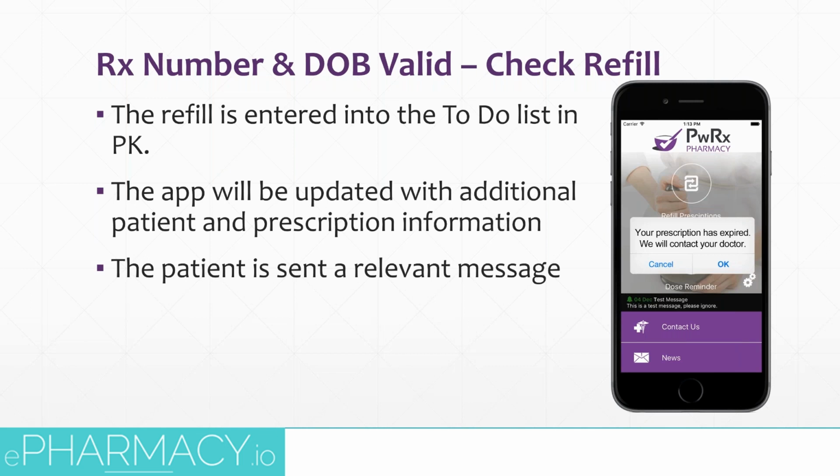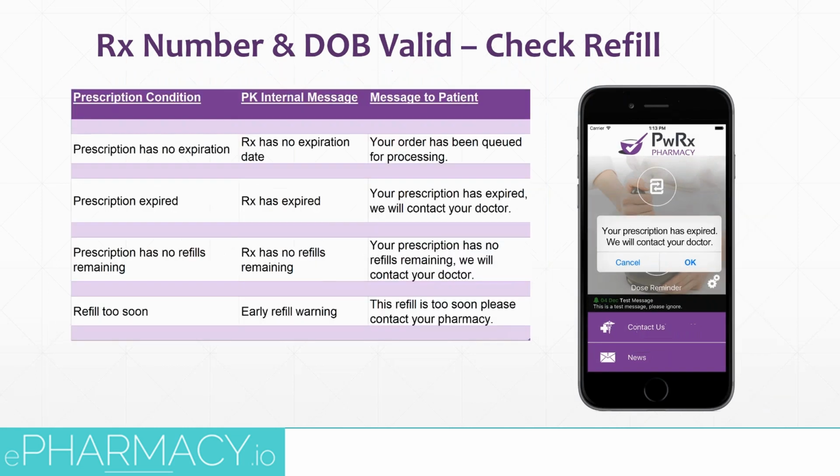And the message that the patient can see will be one of these four messages for one of these four scenarios. The prescription may have no expiration date, in which case the message will be that the order is being queued for processing, but PK will flag to you that the script has no expiration date. The second would be that the prescription has expired. And in this case, internally in PK, you will get a note that the script has expired, and the patient will be sent a message that the prescription is expired, we'll contact your doctor.